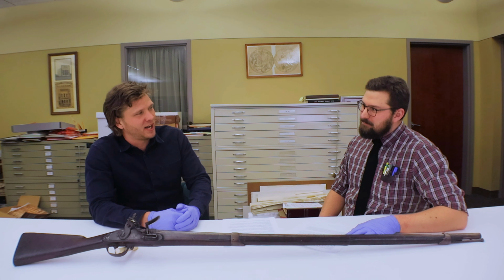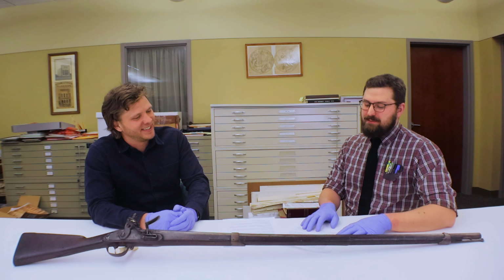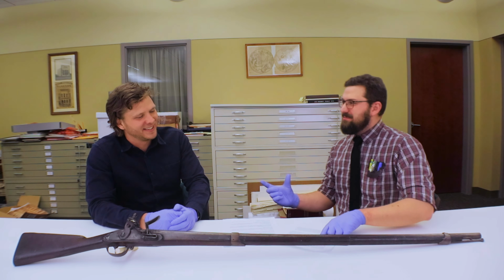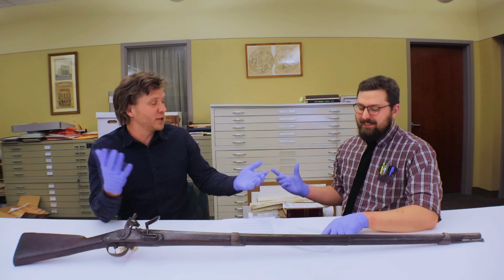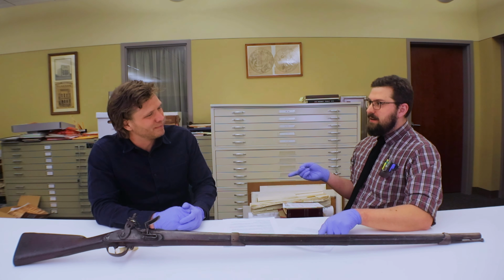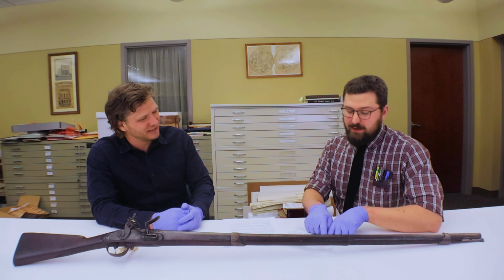Now that we've read the contract, what could potentially be an issue here? Well, friend, as the fellow contracting with the government, you don't know what you're making. They've left it blank. So you sign a contract to make muskets. You know you're making muskets, but you don't know what kind. They say they're going to provide you with a pattern of musket, but they don't tell you in the contract, from this public armory.